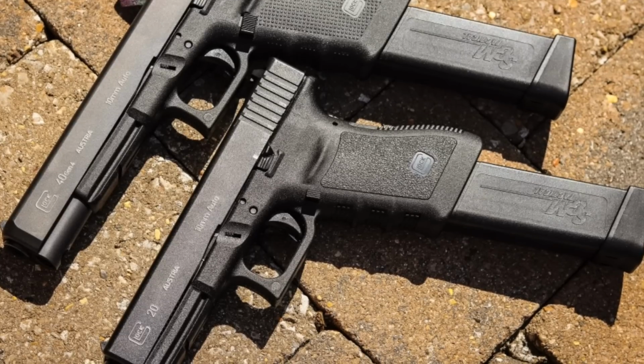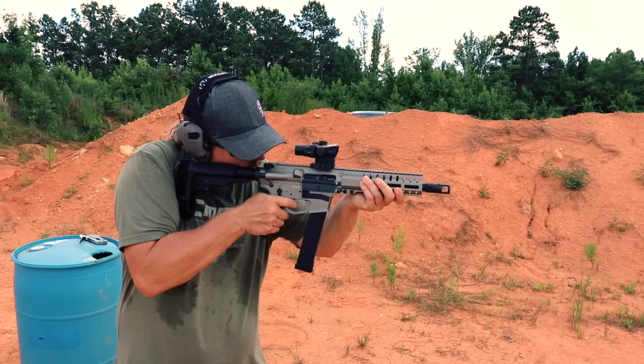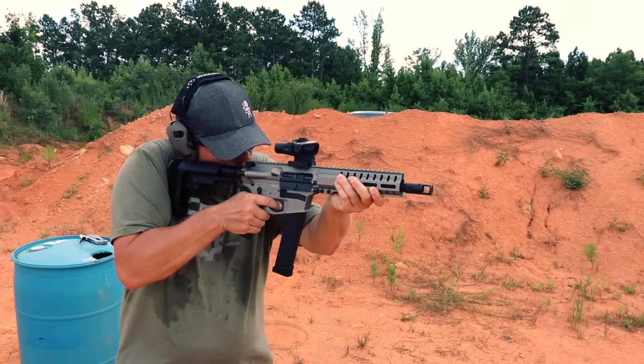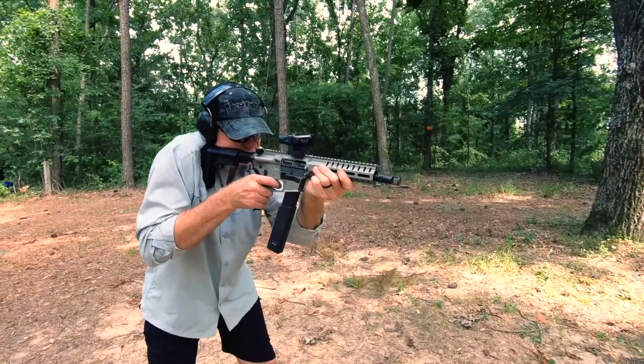These things work amazingly well and aren't as big and clunky as the two-piece Vector extensions, but those also work well for us. I'm so glad to see someone finally make these magazines. At least for me, it feels like it has been a really long time coming.